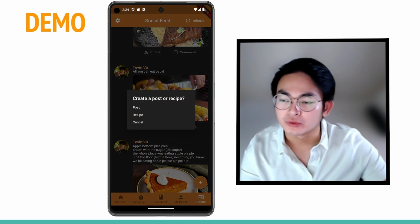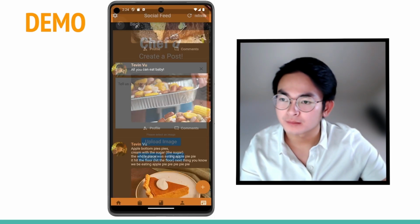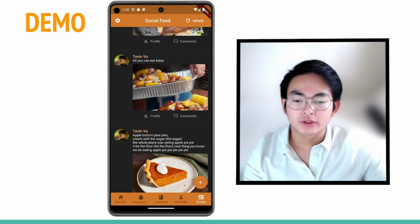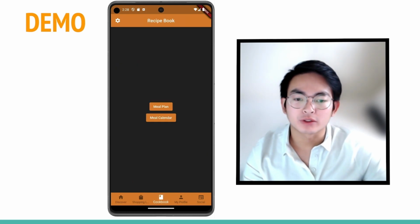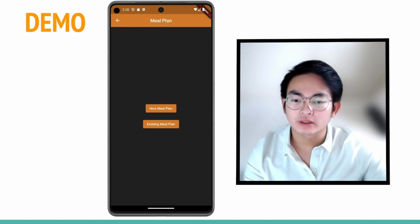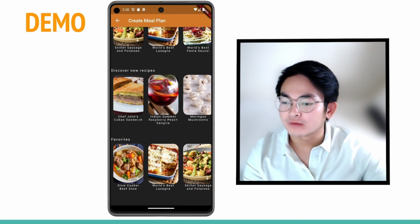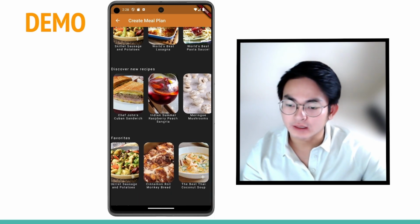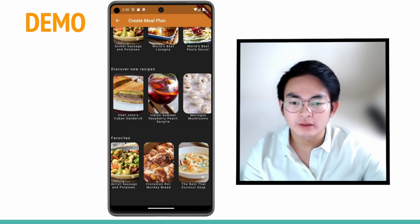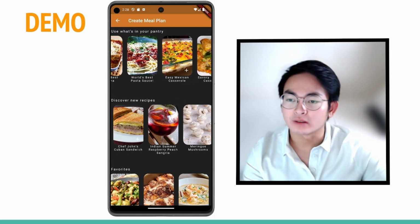You're also able to create a post and share it for many others to see. Moving over to the cookbook, I want to show off how users can meal plan on a week-to-week basis. Users can start by adding recipes here that they have favorited, like say this Thai coconut soup from earlier. Users can also add recipes based on what ingredients they have in the pantry.